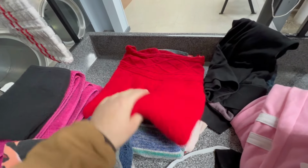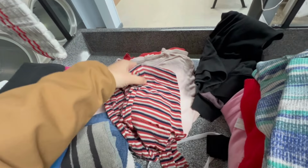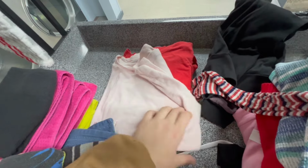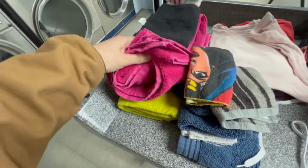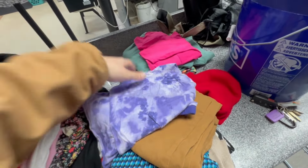The sweater here. Another sweater. This is a child's shirt. A regular Croft & Barrow shirt. A Target shirt. Another t-shirt. We got all these towels here. And then these pants, which are actually pretty nice. These are like dressy pants. I think those are like PJs.